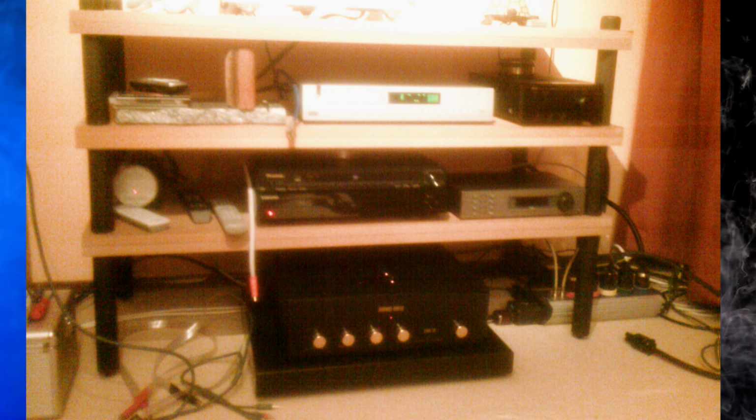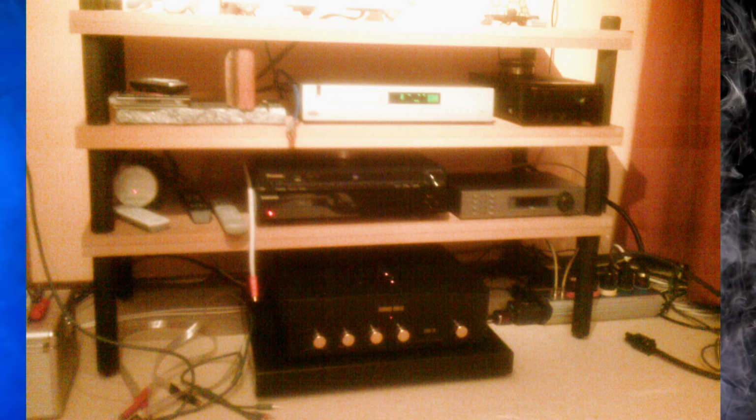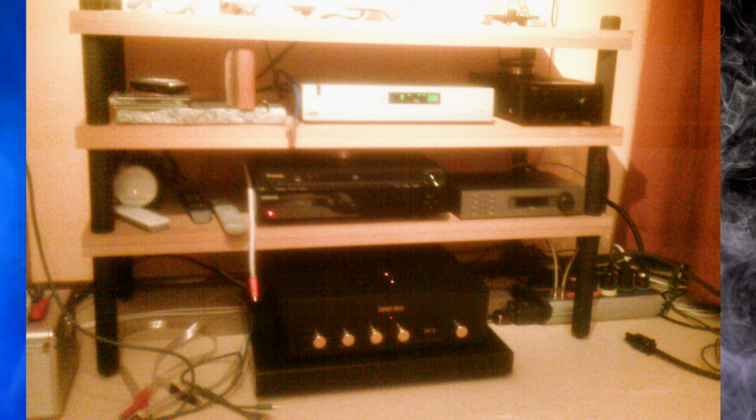The turntable is still on top, the piece of granite is now on the floor with the Audionote on it, and there is a Quad 34 preamp in the rack, although I do not remember why that was.